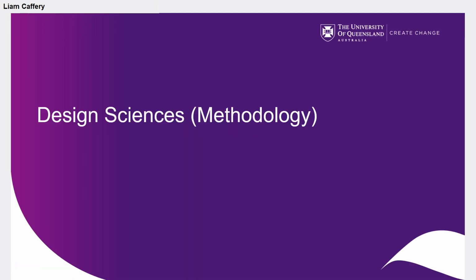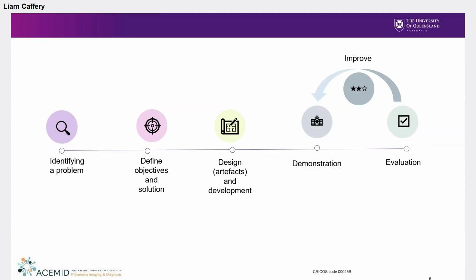So I'm framing this in a design sciences methodology. Unlike other frameworks we've heard about that aim at implementing an evidence-based practice, we're actually designing a service. So we use design sciences. We identified a problem: the high incidence of melanoma in Australia. We defined the objectives and solutions, and I'll just reiterate what we've done there in terms of a melanoma screening program using total body photography and teledermatology.